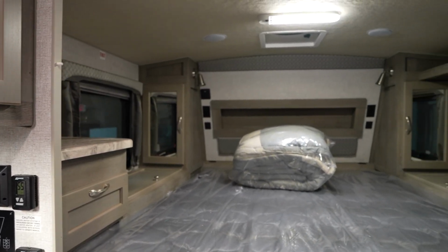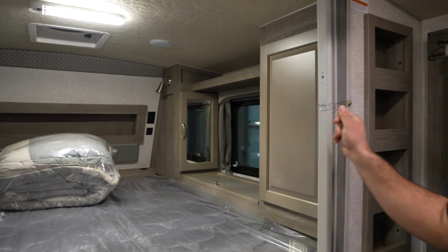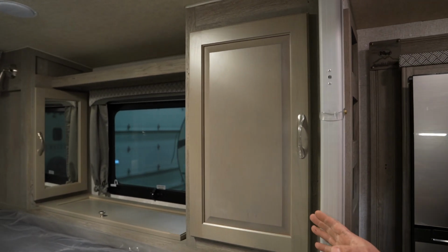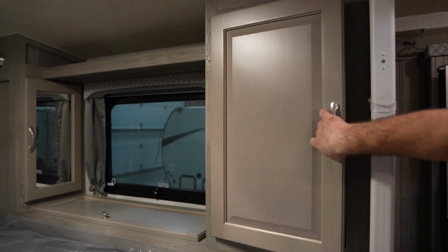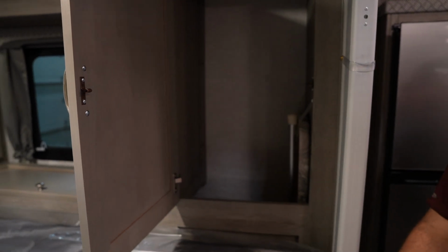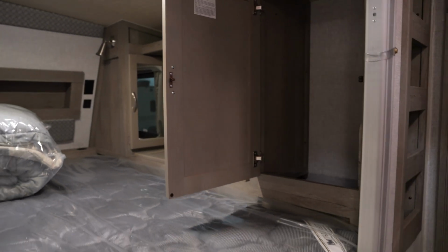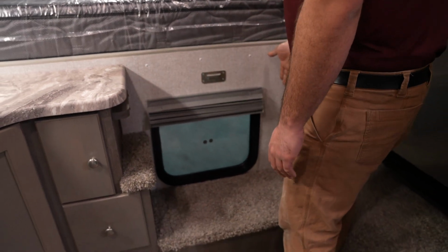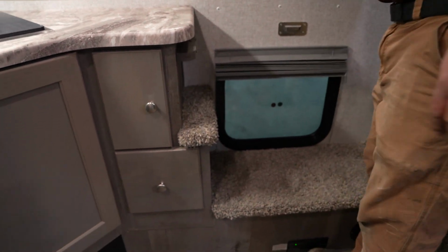Up in the bed area, you are going to have a shade that pulls all the way across for privacy. And then you're going to have lots of storage on both sides. Nice big cabinet here. You're actually going to have a countertop extension that comes standard with the camper and can go in kind of in this area where you step up into the bed. That countertop extension will come out to about here and give you some more counter space.